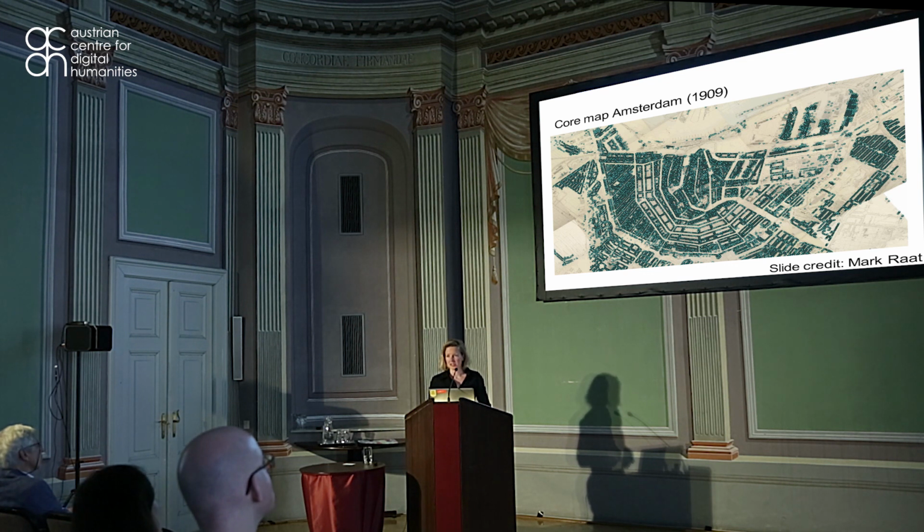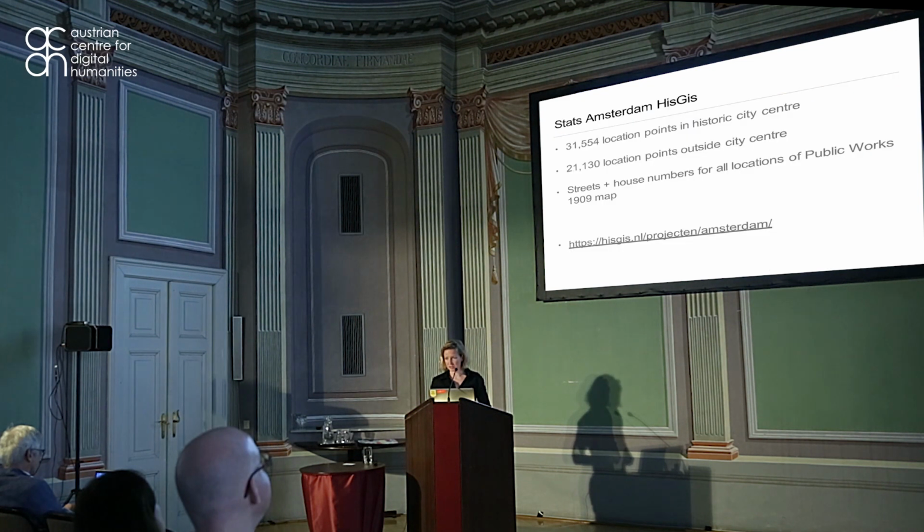So our HistGIS experts in the project, they created a map of Amsterdam. And this is not just on street level, but it is on building level. So we have, in the historic city center, some ways of automating some things, but it's also a lot of handwork, very precise location points that are connected to the kadaster, so the maps of the different lots.